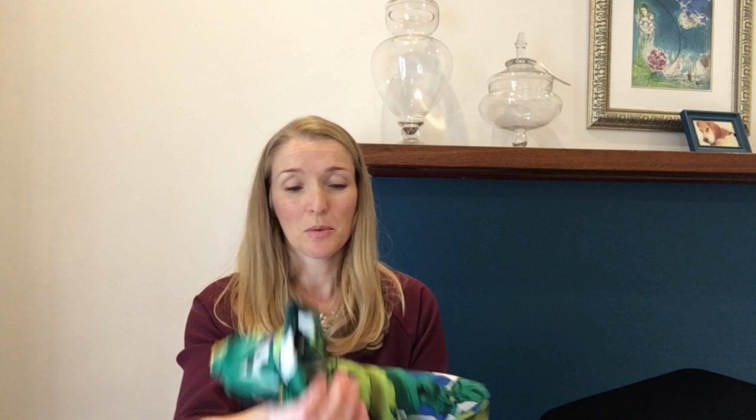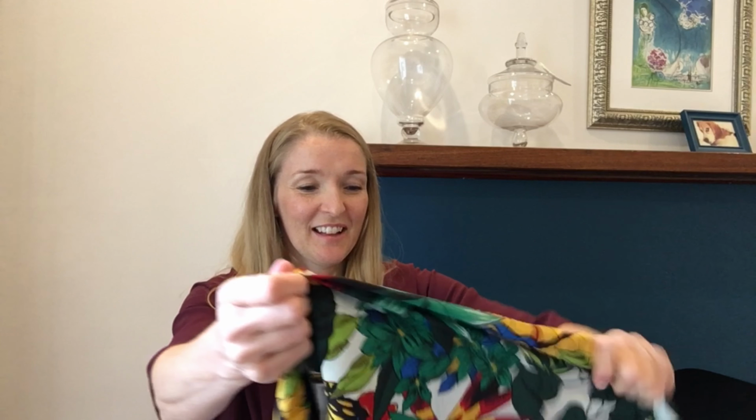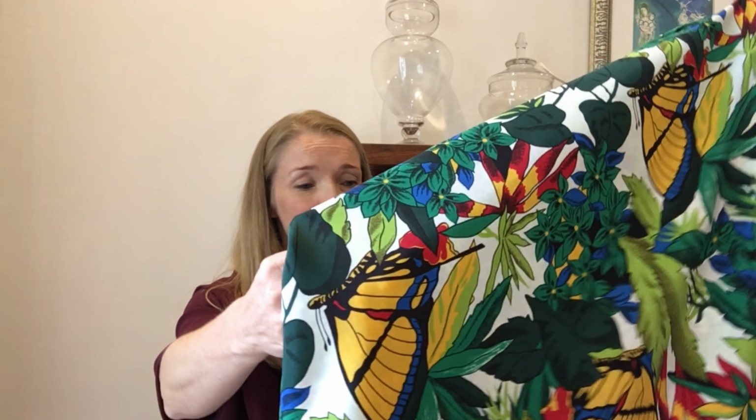I didn't remember ordering this one at all, and that's a bit of a worry. Maybe I'm blacking out after I'm shopping. That is a really tropical print. So I have no idea really what I had in my head when I bought that one. I'm going to have a think about that. If anybody has any ideas, please put a comment down below, because I'm starting from scratch there. And this one I believe is a stretch fabric.